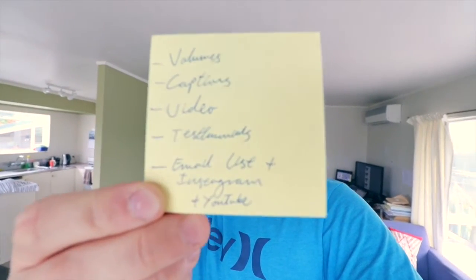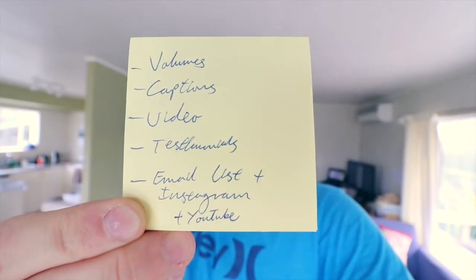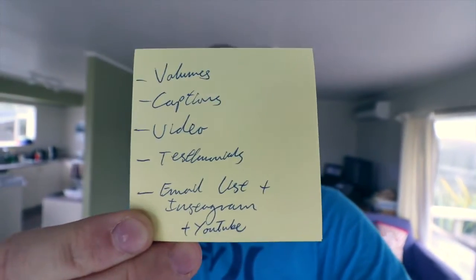So I've got a few more things to go. I've got to put in the volume of the pill pots. I've got to put captions on all the pictures. I've got to do the video, put in some testimonials, and then after that, I've got to email my list of customers, people on Instagram, people on YouTube. So yeah, still got quite a few hours to go.